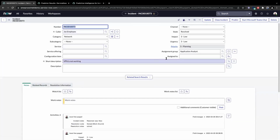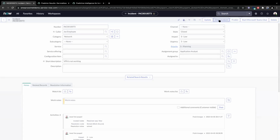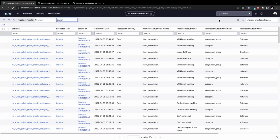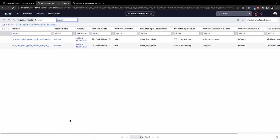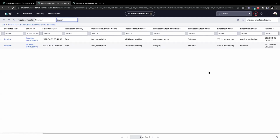I save this and I close my incident. Now, if I go to my predictor results, I see that we have one prediction correctly is true and one is false. And the false is, of course, the one that I changed. So this is an out-of-the-box capability. Each time an incident is closed, this table is being updated.